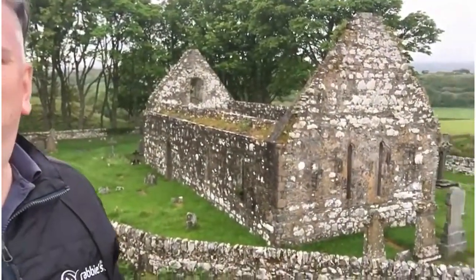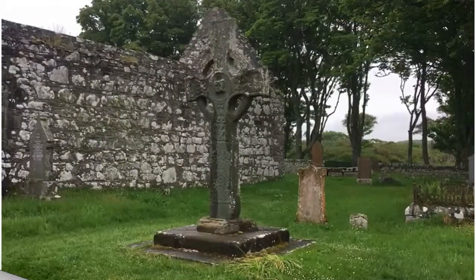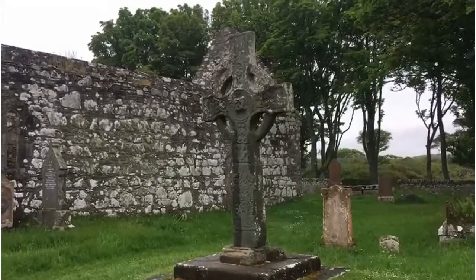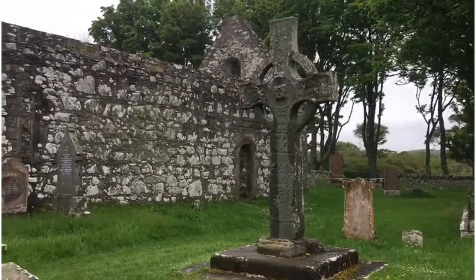Now after Ardbeg, a little bit of sightseeing, bit of culture, bit of history, and it's well worth popping out to the Kildalton Parish Church, this lovely old ruin. And in the churchyard is the old Kildalton Cross, said to date from as far back as about the 800s.